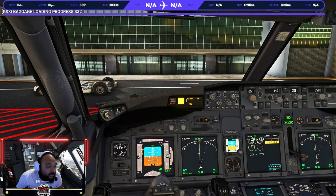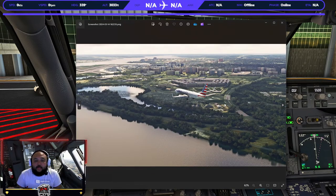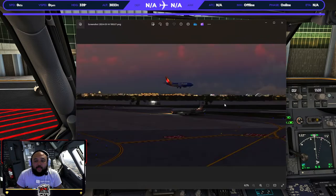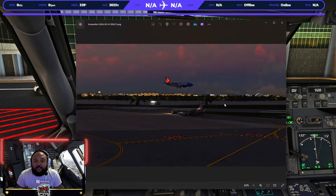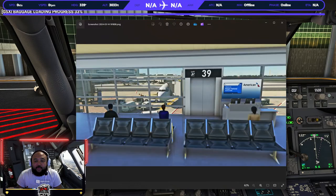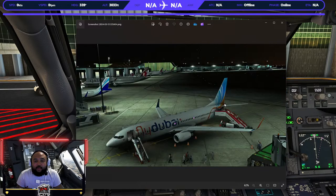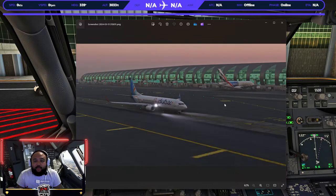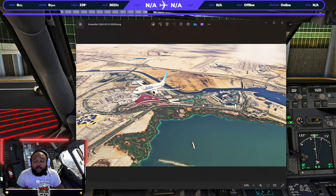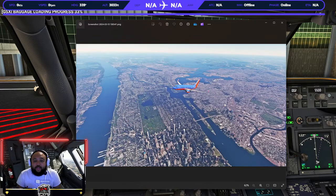DC, I got a couple screenshots of DC for you. Hold on. It's Pittsburgh. There's one. Here's one. That's Doha. Flying over Dubai. There's Dubai. Abu Dhabi. Charlotte. Flying over New York City.